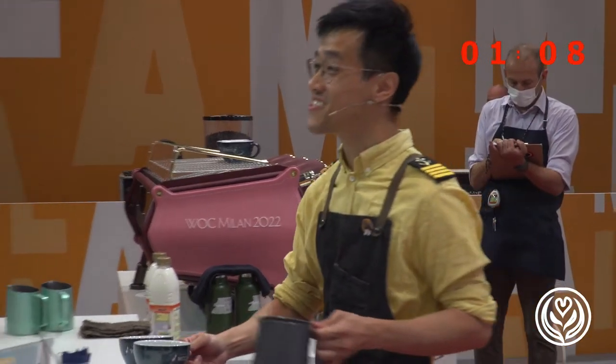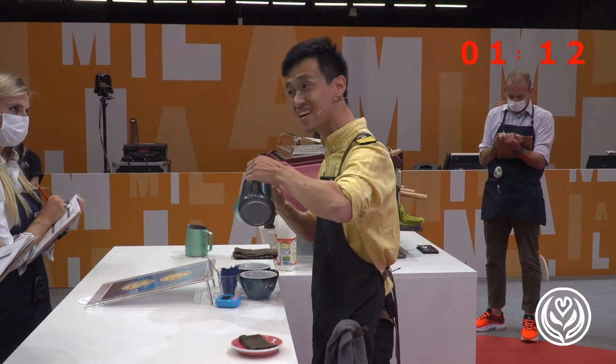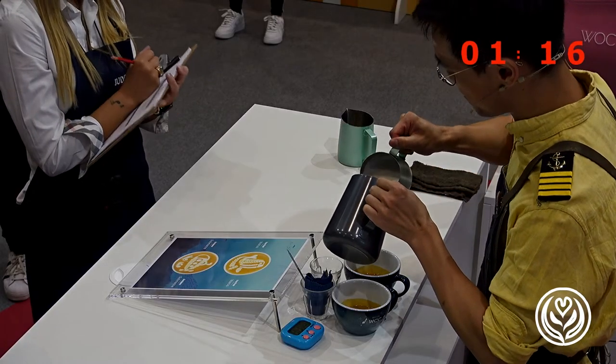Hello, let's meet the walrus. First, I will use a rosette to create the walrus body and the feet. And then slow pour to draw the long and sharp teeth.